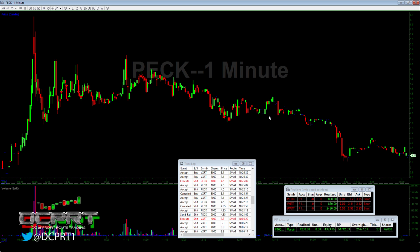Because I figured it was gonna do this. It just couldn't hold up. I knew it was gonna break sometime, but it just took forever. And this is a thin stock, so I was very careful by not going in too big with size.